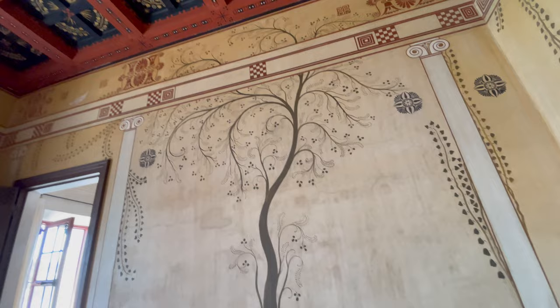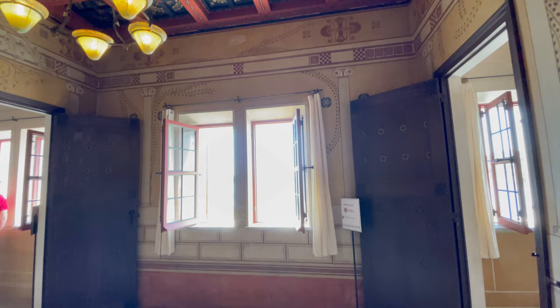How delightful it must be to read in this room, Monsieur Reinach, with the bucolic pergola depicted in the wall frescoes, reminiscent of villas in Pompeii. You must almost feel as if you are sitting in a garden.